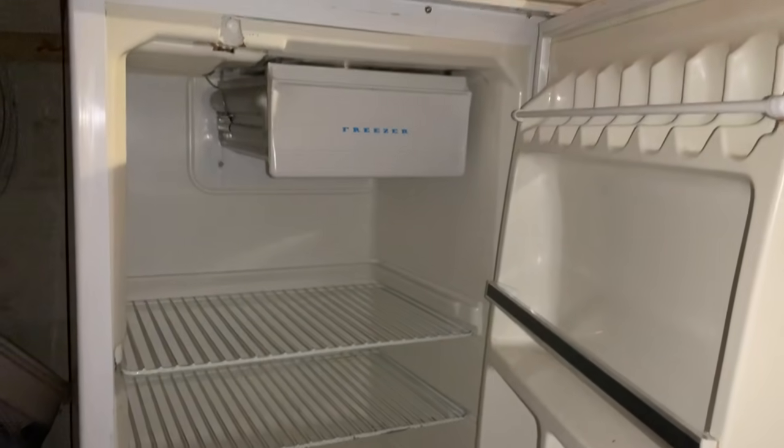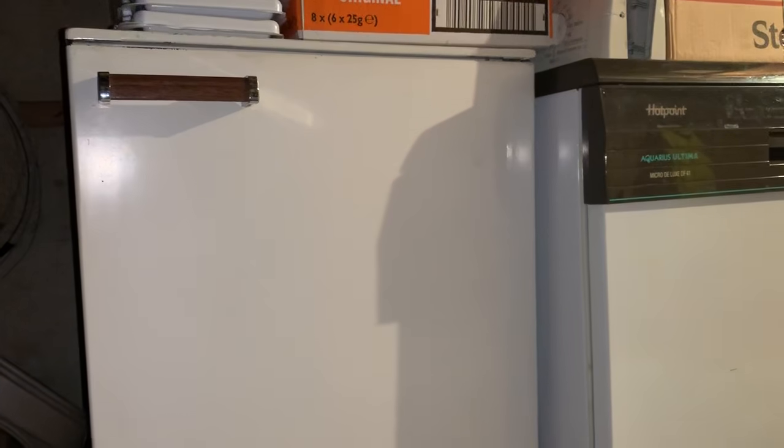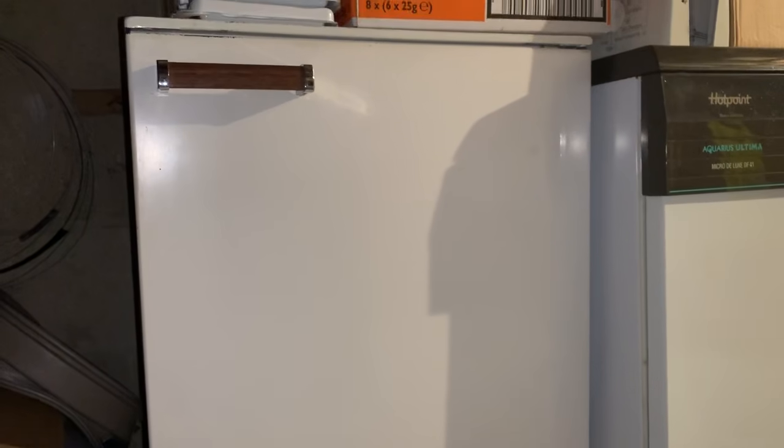This fridge is for sale at the moment. If it sells, it sells. If it doesn't, it doesn't. I've had that for about 2 years or so now. It works fine. Nothing wrong with it. Just taking up space. I don't use it. It was my main fridge till I got my Bosch fridge freezer when I moved in here. Then it got retired out here. It's a massive fridge, so I don't even need it for a beer fridge.